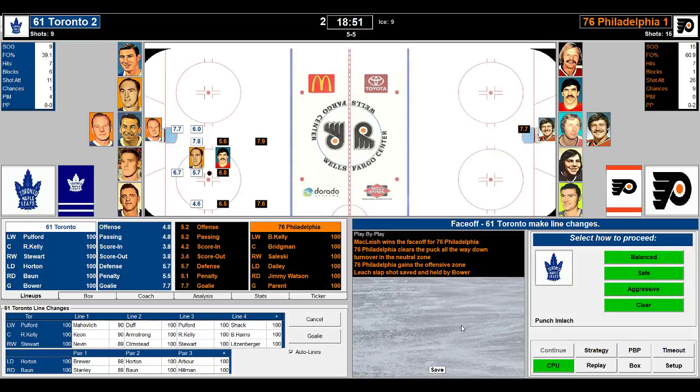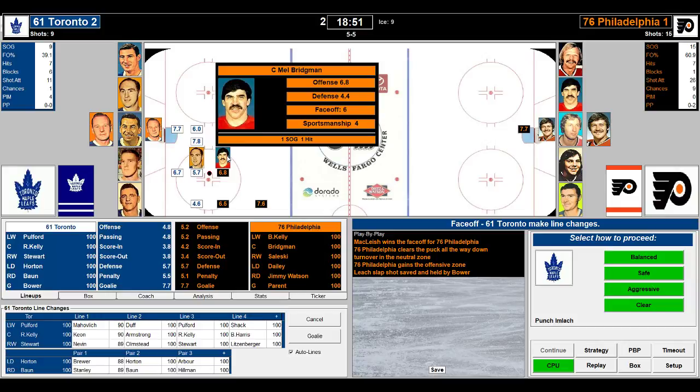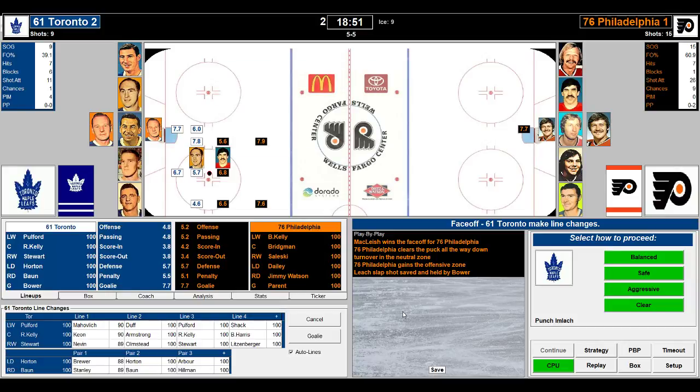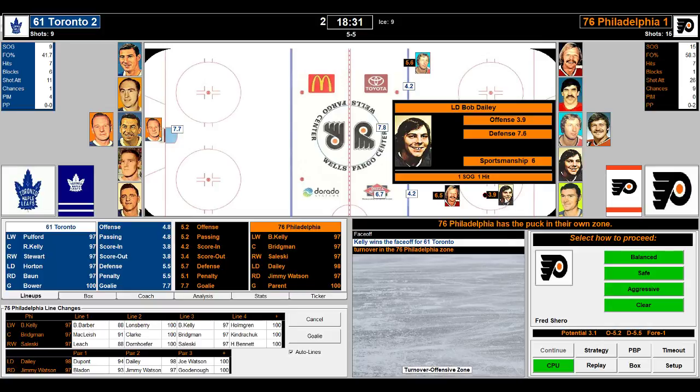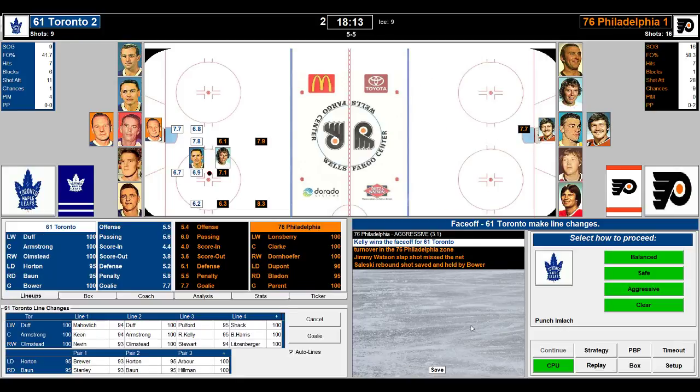And we will have another face-off in the Toronto Maple Leaf zone. 2-1 Maple Leafs. It's going to be between Bridgman and Kelly. They drop the puck. Kelly wins the face-off. It's turned over and shot right down into the Flyers zone. It's a chase, but the Flyers get to it first. The chase by Toronto prevented the icing, and Bob Daly has it. They're going to come out aggressive. Watson slap shot miss. Saliski rebound shot saved by Bauer. So Bauer stops the rebound by Saliski, and there's another face-off in the Maple Leaf zone.